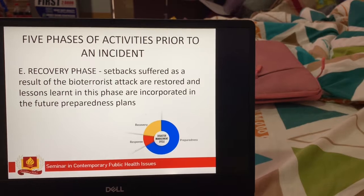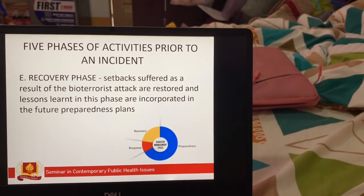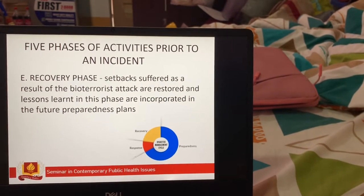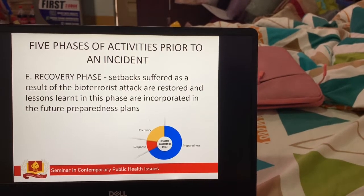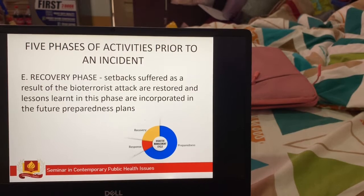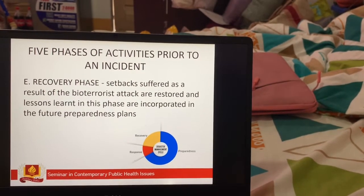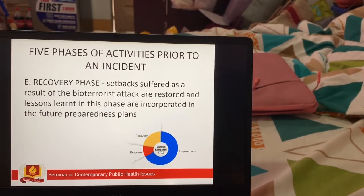In the recovery phase, the setbacks suffered as a result of the bioterrorist attack are restored and lessons learned in this phase are incorporated in the future preparedness plans. The damage done to the public health facilities and essential items utilized during the response phase are replenished. Public advisories are issued regarding restoration of normalcy.